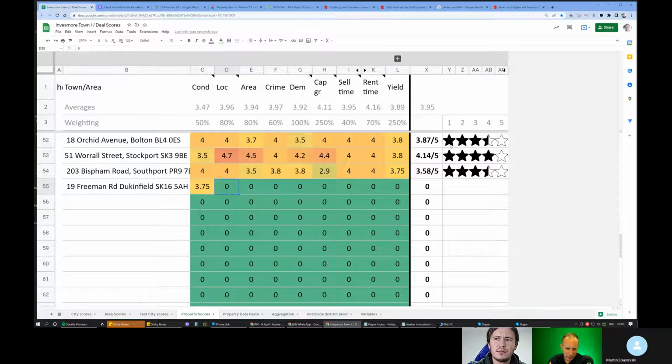Okay, 3.75 for condition. Location, what would you give it? Location is really nice, 4.1, 4.2.